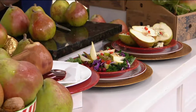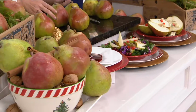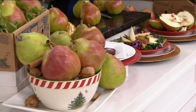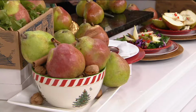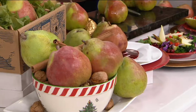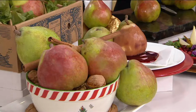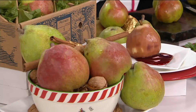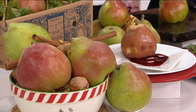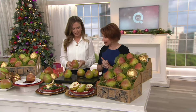And this year, you were telling me that I think it was in the month of July, there were really cool temperatures, which helped these to get as large as they are. Well, yeah, they're extra large this year, which makes them extra exciting to share with your family. We had unseasonably cold temperatures in July, and these pears love that. So they just got super big. Someone was saying they look like watermelons.